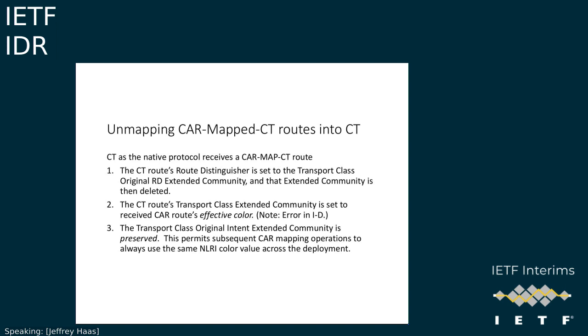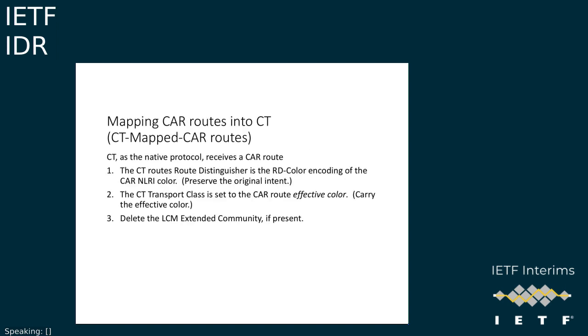The only reason for it is that if the route, having now become CT again, passes into another CAR domain, we'll end up with the same CAR NLRI for this route, end to end. Very similarly, for mapping CAR routes into a CT context, there's actually a little bit less to do on the encoding side of things. The CT route's route distinguisher gets created using this new RD color mechanism we were discussing, and that preserves the original intent. And the transport class just gets set to the route's effective color. And then we clean up the LCM if that happened to have been present as part of the CAR route.